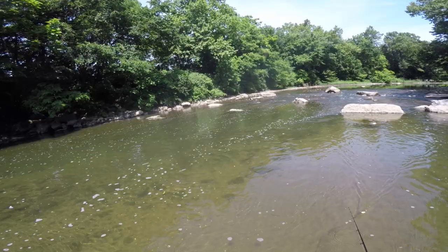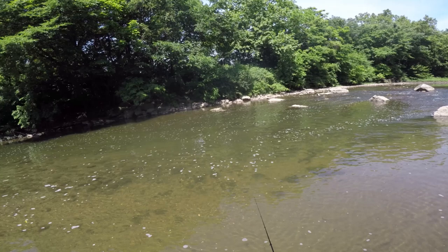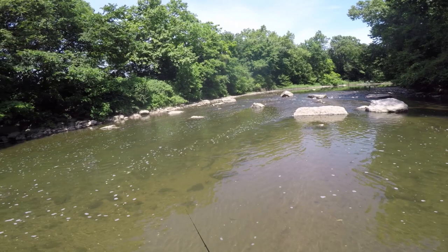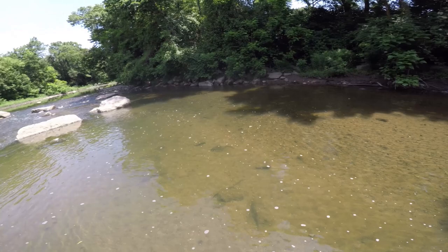Wow, I didn't realize how good this spot was until we're getting this look at it. This is like one of the best fishing spots I've ever found here in Columbus. It's like five different pools, all with eddies, rocky bottom. They're pretty deep. The river's really low right now. It's way lower than it usually is. And it's holding water. No wonder there's like 7 or 8 smallmouth in here.